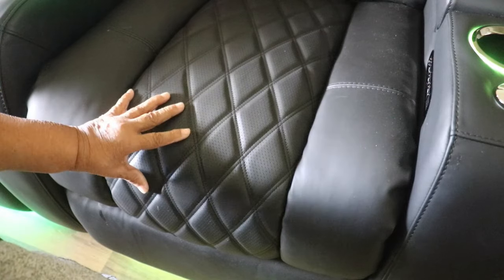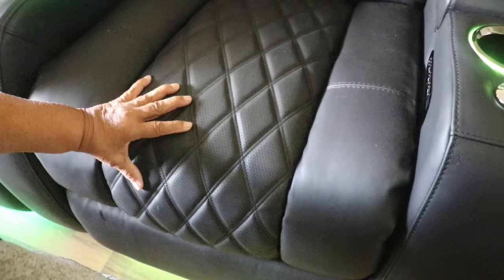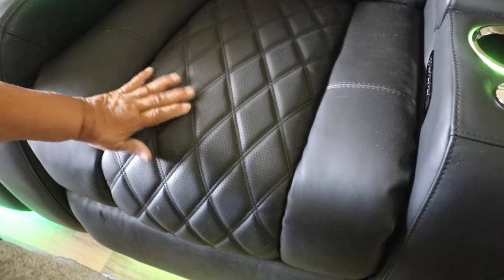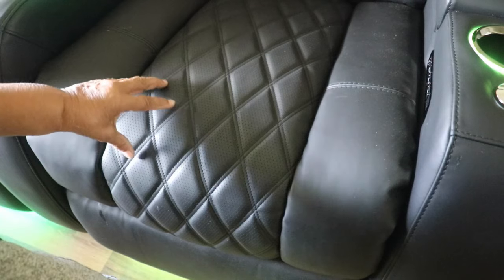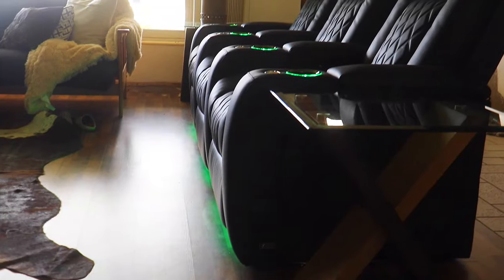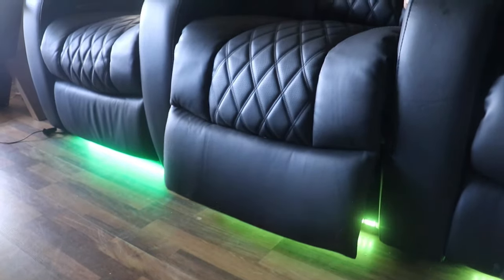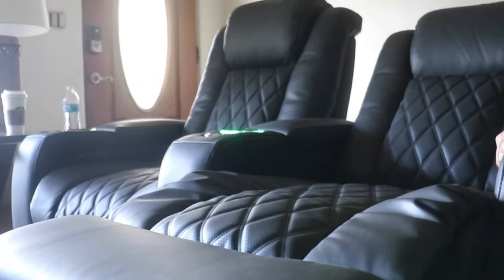Now, one of the many things I like about these theater seats is they're crafted with semi-aniline Italian Napa leather. And man, oh man, they are just smooth and soft to the touch. These chairs have features that have just, well, they've spoiled me. Here, let me show you what I'm talking about. Not only do the seats recline, but you've got motorized headrests and power lumbar support.